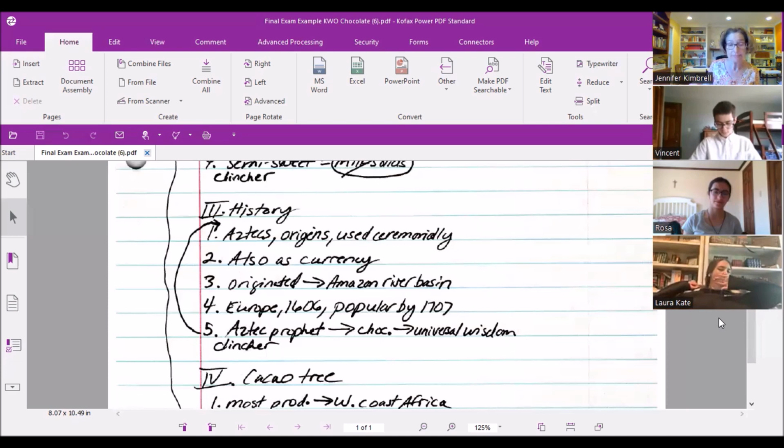Okay, so out of all of that, I picked Aztecs, origins, used ceremonially, also as currency, originated Amazon River Basin. Now, just because you list things in a certain order doesn't mean you have to write them in that order when you start writing your paragraph. Y'all know that, right? Use the order you think is best for whatever you're doing.